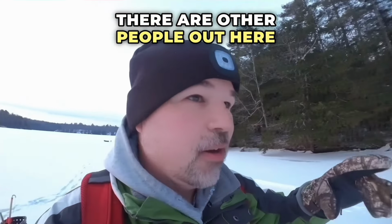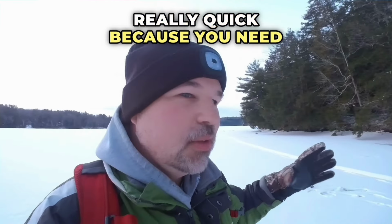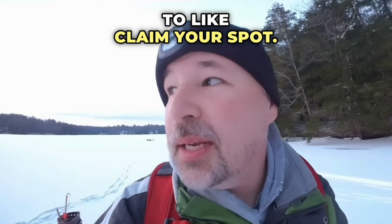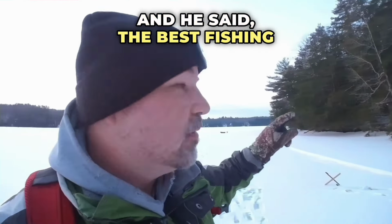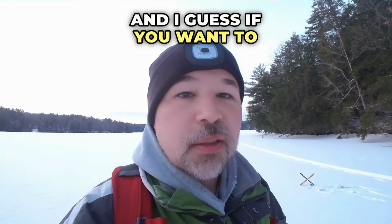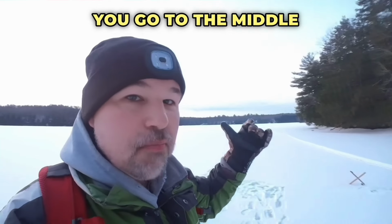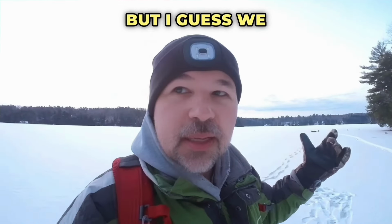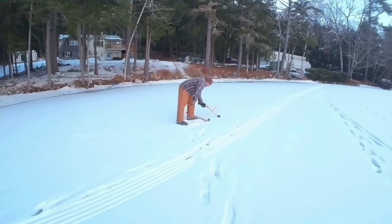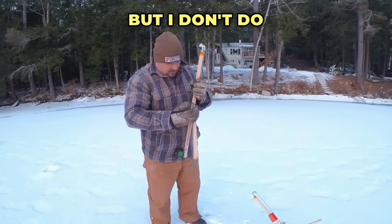There are other people out here on the ice, but the guy who owns this camp here, Paul, he got out here really quick because you need to claim your spot. And that's what he did. And he said the best fishing is right there. And I guess if you want to fish for something called salmon, you go to the middle of the lake. But I guess we are fishing for brook trout.